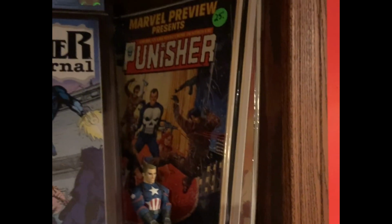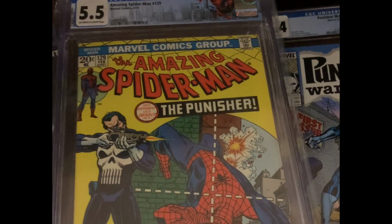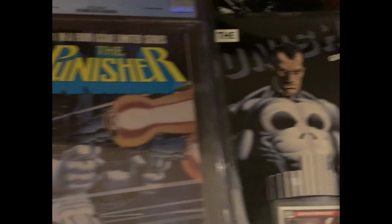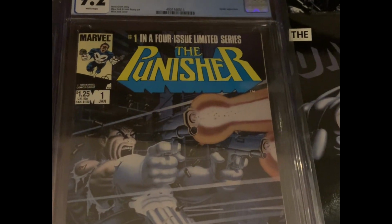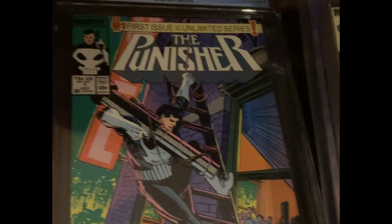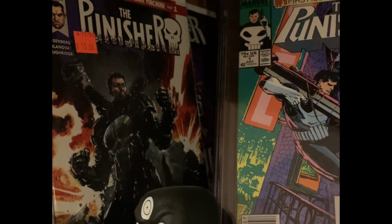Got Punisher magazines, first Punisher magazine for a solo story, World War Journal, first appearance of the Punisher. Another great cover by Mike Zeck, my favorite Punisher cover of all time. One I had as a kid that got graded, turned out pretty good. And Punisher War Machine.